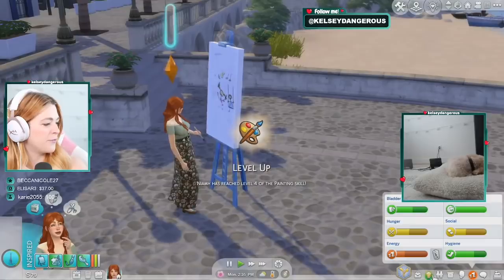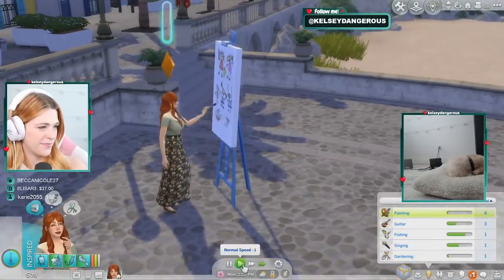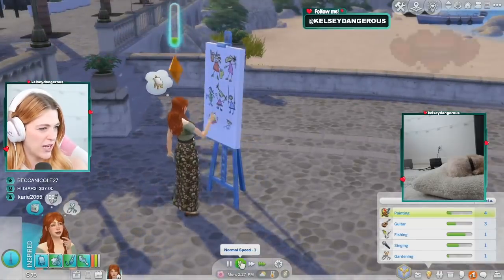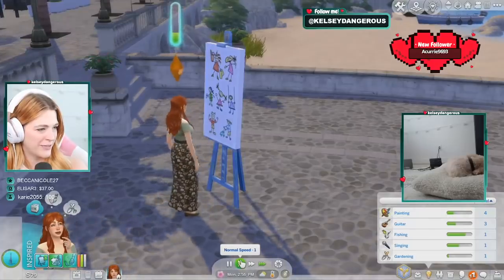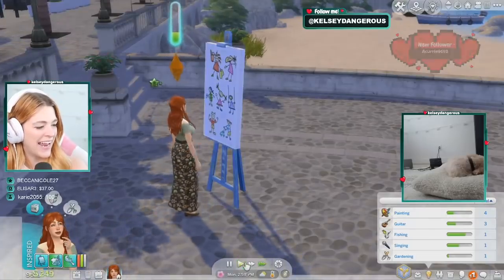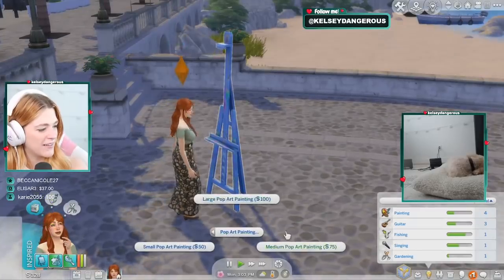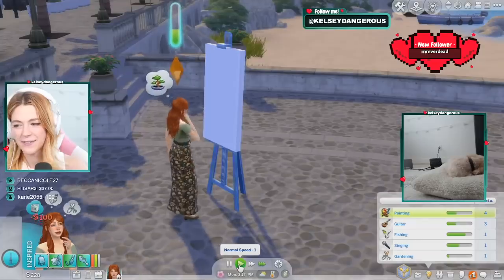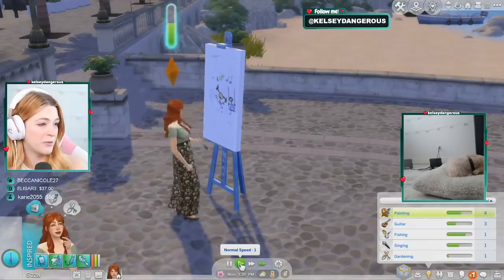Ooh, now we're level 4 of this skill. That's good. Excellent job painting, my darling. Good job, good job. She's so addicted to her phone. I hate it. All right. We're making good money. Hopefully we'll make enough money that we can buy a proper bed. I wonder if she can pass out since this glitched. I don't know. Maybe she won't pass out.